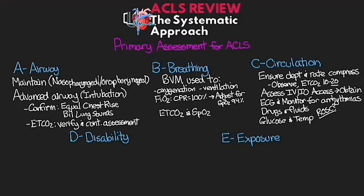And how do we know? Well, check a pulse. Do you feel a pulse with an organized rhythm on the ECG? Also, if you have your end-tidal CO2, you're going to see an abrupt rise in the CO2, generally greater than 40 or more. So now that you've done all that, at this point, we want to be checking for disability in our patients, and this means checking their neurological functioning.